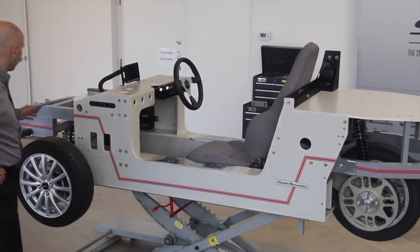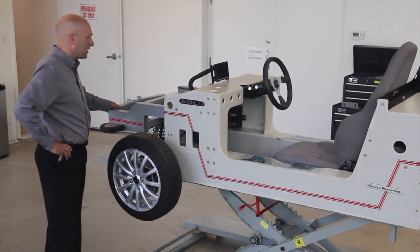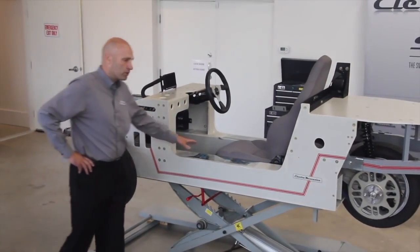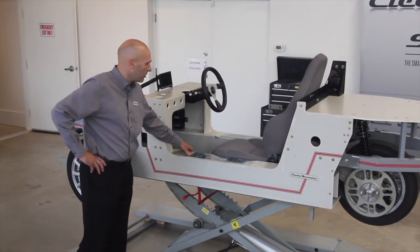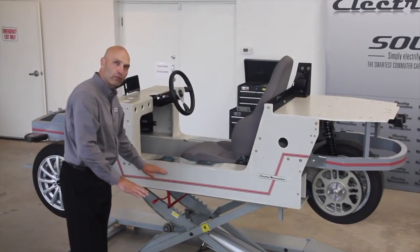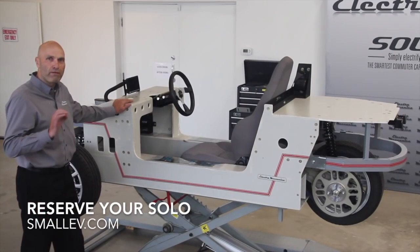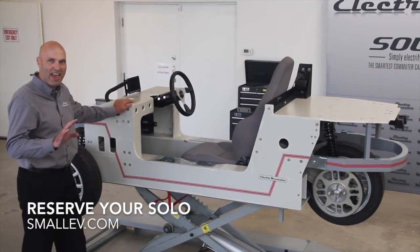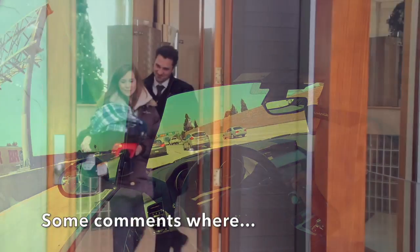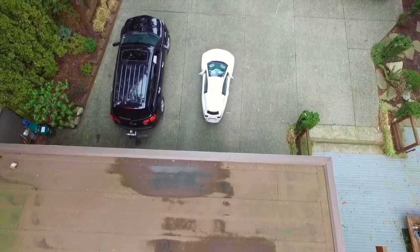And the best part of it all, it's very light. What's going to happen is, if you get hit by a bigger car, it's going to kind of just push you away because you're light. So, in this case, you know, you're gonna be safe. And at this point, Electra Meccanica is almost finished getting their certification to have the car imported here to the United States. So Electra Meccanica is saying, dump all your huge cars, get rid of your SUVs and your minivans.